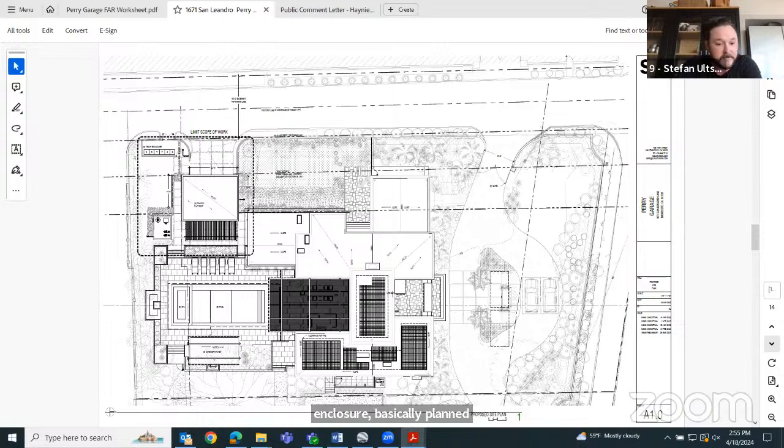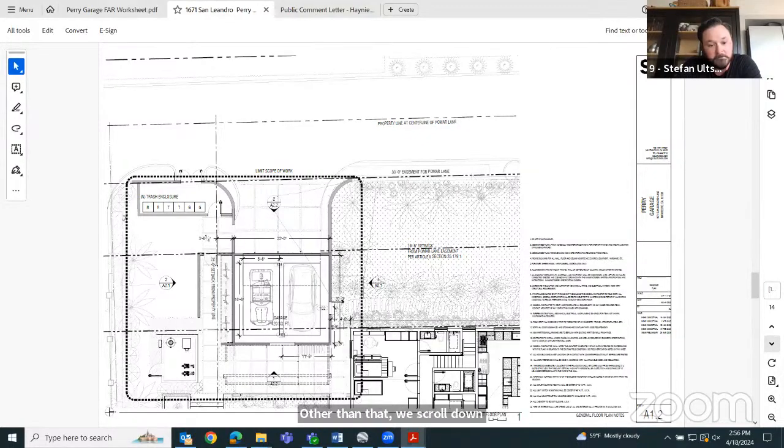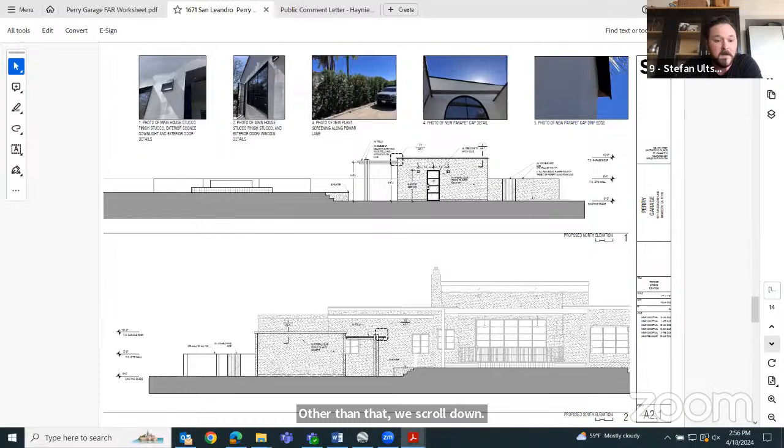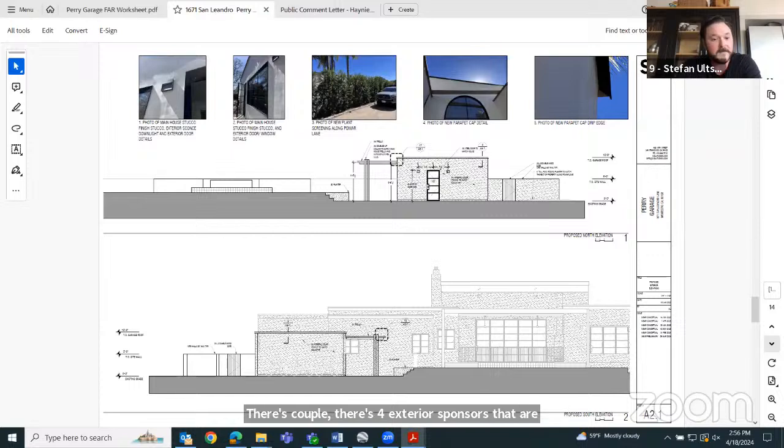And so that's included, and then attached a trellis that matches the existing trellis of the main house. Other than that, we've scrolled down. There's some more space. This is the existing images of the main house, and basically we're replicating those details. There's four exterior sconces that are really low in light quality. They're just to provide a little bit of accent lighting. They match the main house.